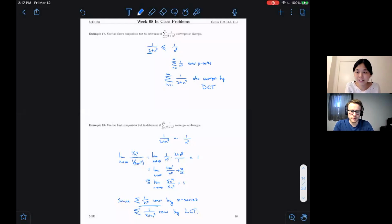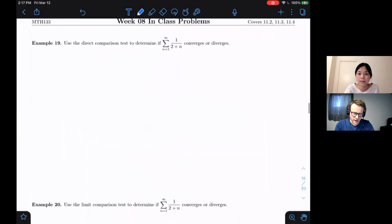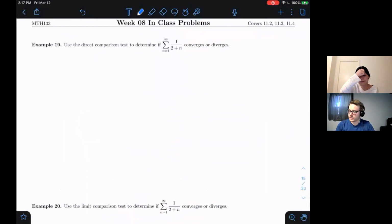One is asking, I think it's example 11, what if it is not greater than, rather than less than? Yeah. So that's a good question. And that's exactly what I'm doing next. So with example 19, I hope to tackle this exact issue.